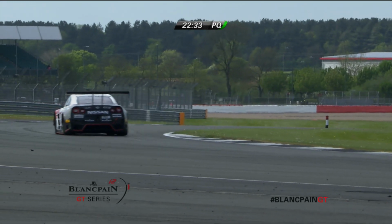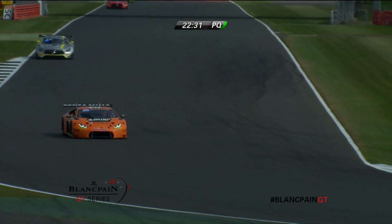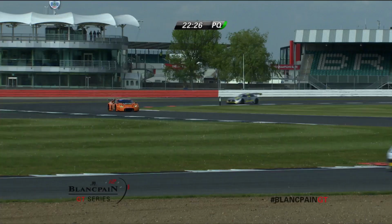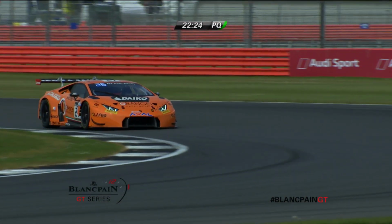Of course, some of the teams can do that, because they've got 2 or 3 cars, so they've got the space, WRT, AF Corsa, for example. Yeah, but HTP. Yes, indeed so, in normal circumstances, yeah, I agree with your point.